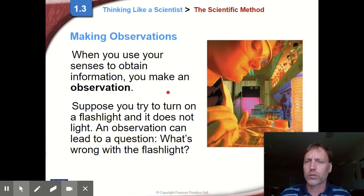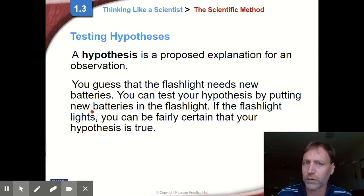So making observations is when you sense or see some information. For instance, the example here is you turn on a flashlight and it does not light. So you made an observation: I had expected that when I press the button on this flashlight, it would operate. It can lead to one question: what's wrong with the flashlight? Why isn't it working? So that's an observation that leads to a hypothesis. A hypothesis is a proposed explanation for that observation.